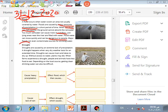Number two is drought. Droughts are caused by an extreme lack of precipitation, meaning no rain. A drought happens when very dry weather lasts for an extended time, a very long time with no rain. Droughts can cause rivers and lakes to dry up.